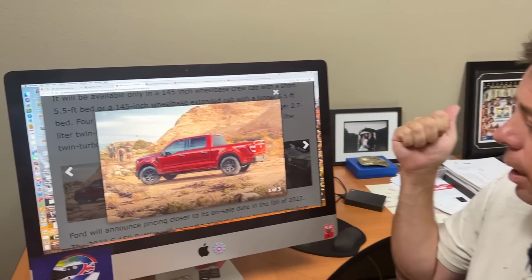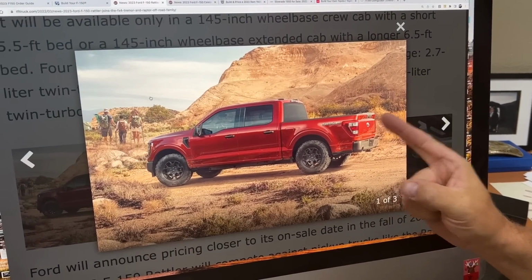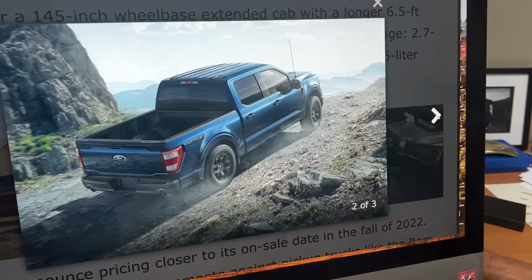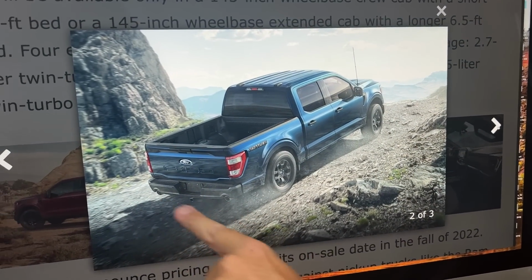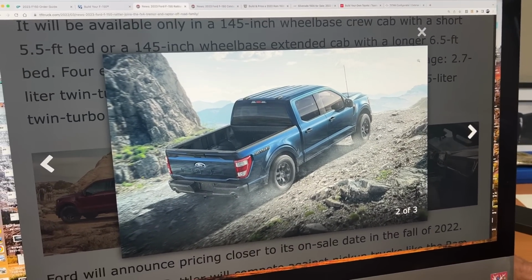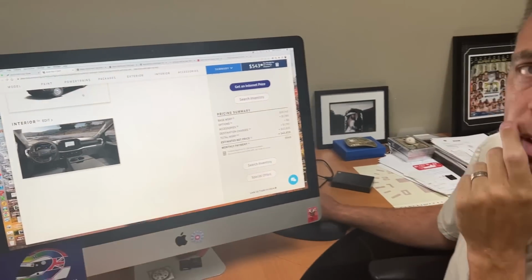So you get tires, you get rear locker, you get some skid plates. It's almost an FX4 package, but not quite. But you also get rear dual exhaust tips. So it's supposed to be a little bit of an appearance, but also very functional truck. And you're probably going to ask me, Andre, all right, that's nice. How much is it going to cost?